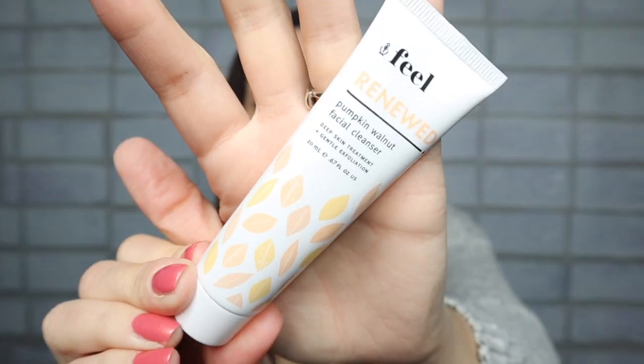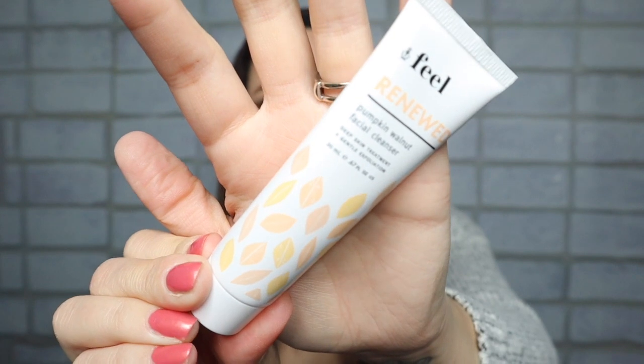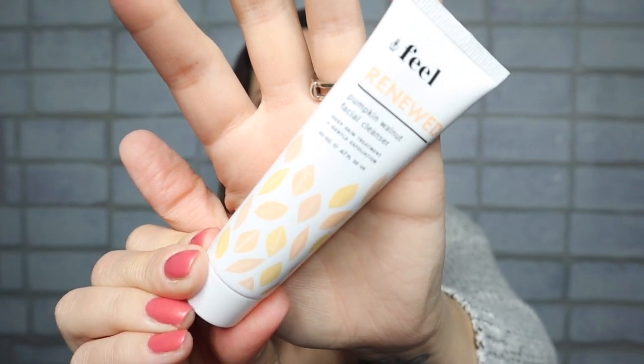This is from Feel Beauty. This is the Renewed Pumpkin Walnut Facial Cleanser. This brand believes that beauty isn't just something you see, it's something you feel, and we can so get behind that. This exfoliating cleanser is loaded with vitamin-rich ingredients like pumpkin and walnut powder to gently exfoliate and get your skin looking glowy and gorge.